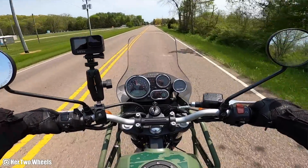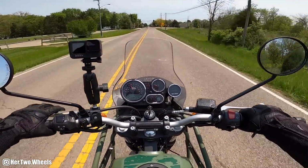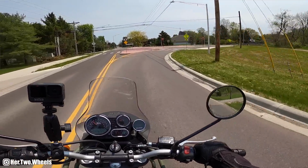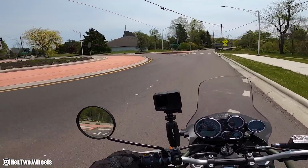It's actually kind of shocking how fast you can go on this bike. It's 35 miles an hour through here and I was doing like 45. It also has 107 miles on it, so I'm going to be having my very first break-in here soon. I believe first break-in is 300 miles.